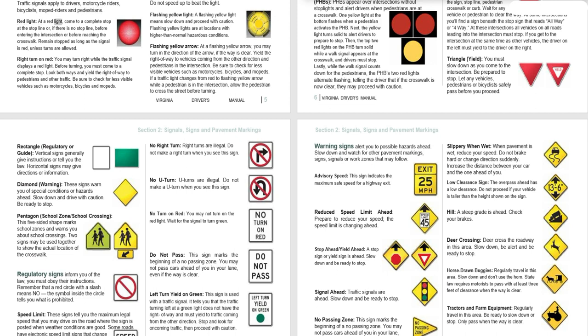Red light. At a red light, come to a complete stop at the stop line or, if there is no stop line, before entering the intersection or before reaching the crosswalk. Remain stopped as long as the signal is red, unless turns are allowed.